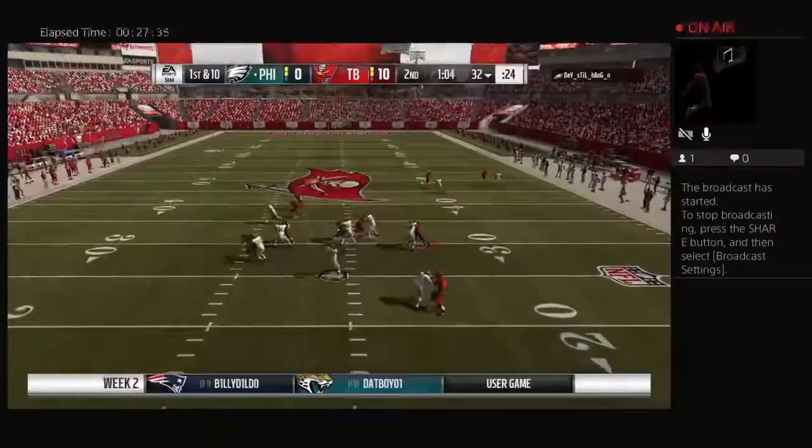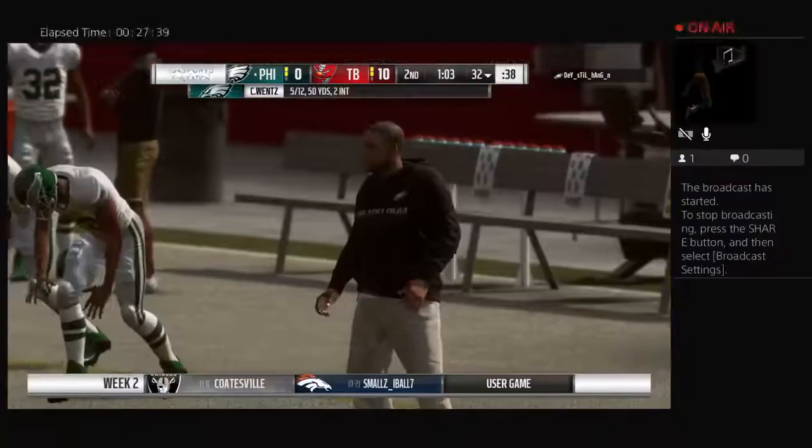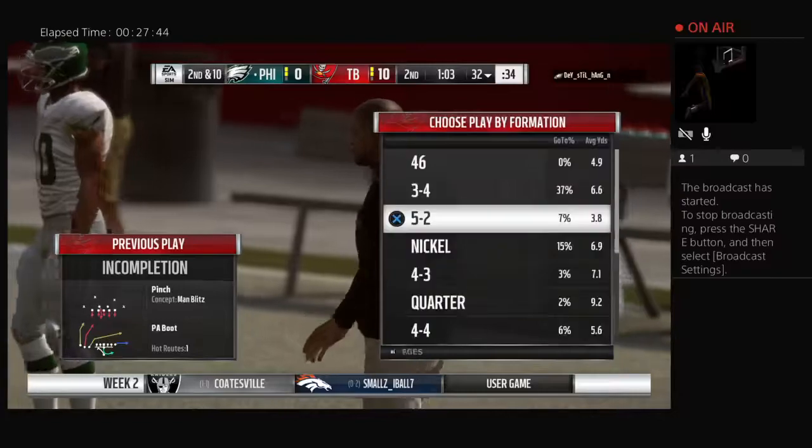Trying to shake off the interception from the last drive. He'll look to throw. Over the middle, and it's incomplete. Alshon Jeffery, the intended receiver. And now it's 2nd down.